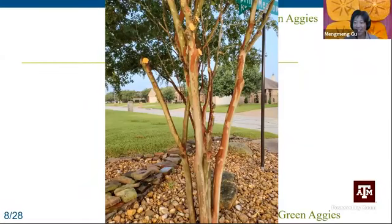I see Laura's eyes open up, and Paul is taking a close look at the picture. What do you all think? Speak up while I drink some water.